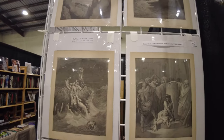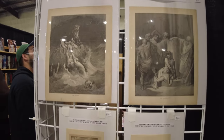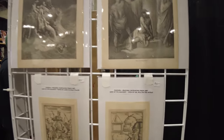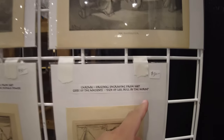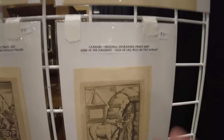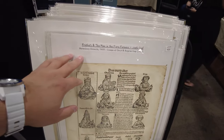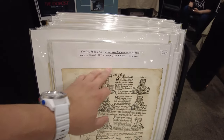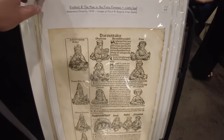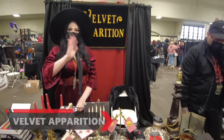This is actually something very unique and quite exciting. These are actual pages from books. I mean, look at this one right here. An engraving from a book from 1687, Gods of the Ancients. The Sign of Leo, Bull by the Horns. Look at that. Over 400 years old. That is crazy. Even older, this one. Prophets and the Men in the Fiery Furnace from 1493. Look at how well it's done. Amazing.